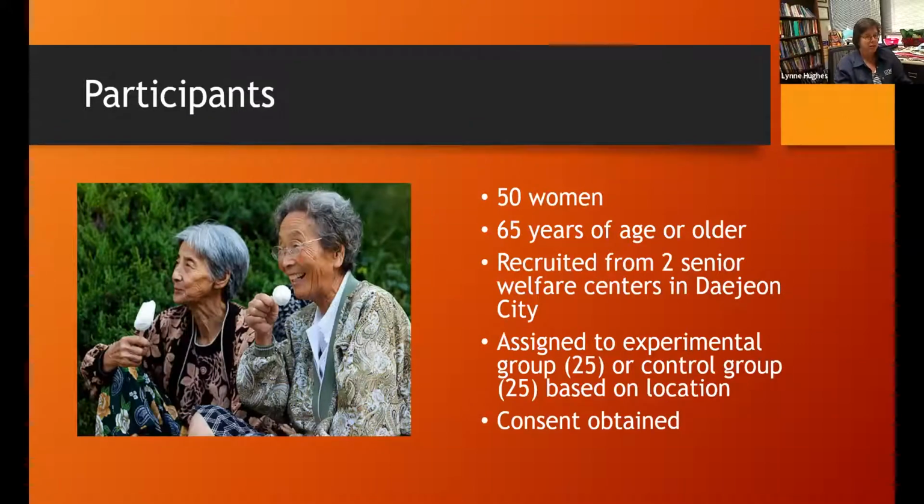So the participants, there were 50 women that consented. They were 65 years of age or older. They were recruited from 2 senior welfare centers in Daejeon City, and they were assigned to either the experimental group or the control group based on their location. So everybody in one senior center was the experimental group, and the control group was then age and sex matched.